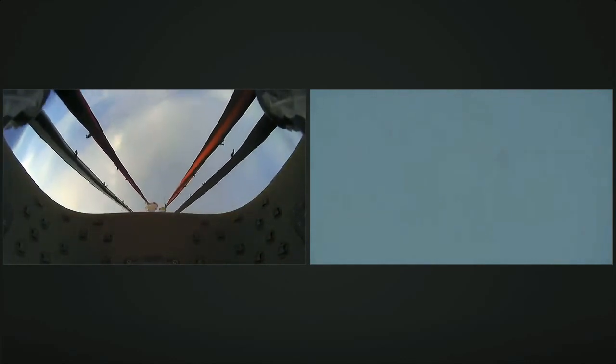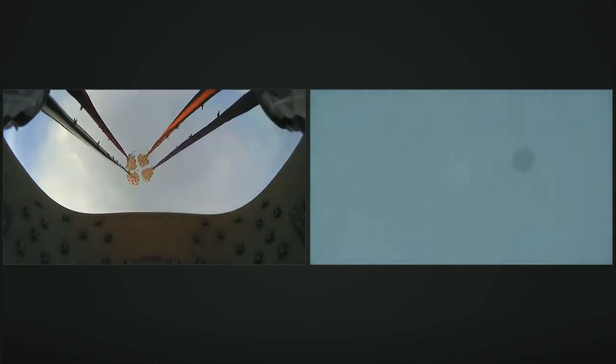Dragon, these are 4 healthy mains. Dragon, descent right nominal. You have visual from recovery forces. Copy that, SpaceX. Good news.